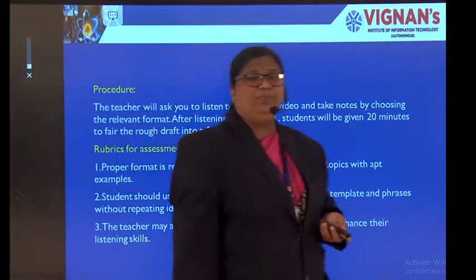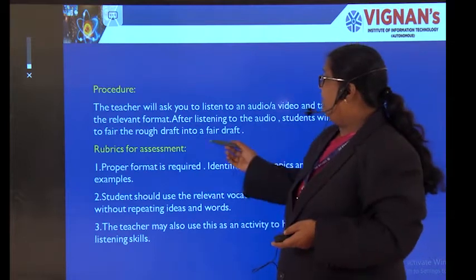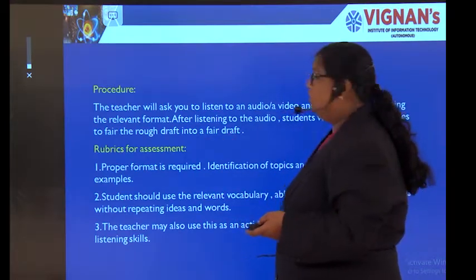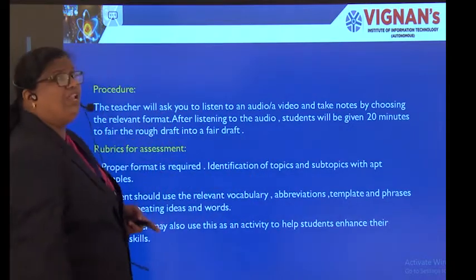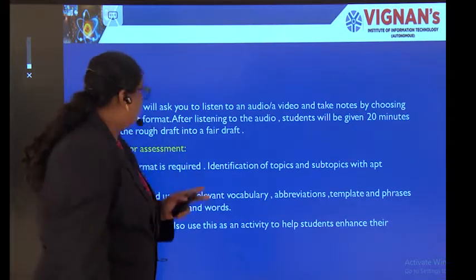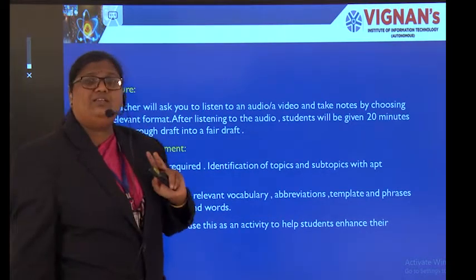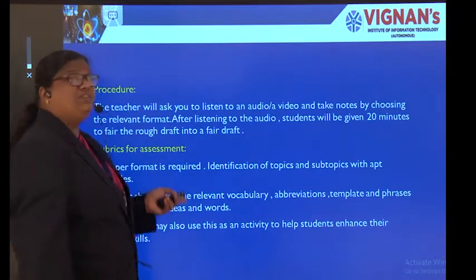And what is the procedure? For everything there is a procedure, right? When you're doing your lab component, the teacher will ask you to listen to an audio or a video and take notes by choosing the relevant format. After listening to the audio, students will be given 20 minutes to convert the rough draft into a fair draft. And then the rubrics of the assessment.